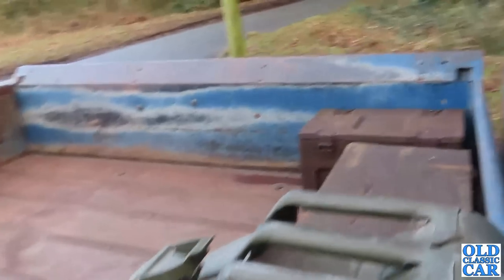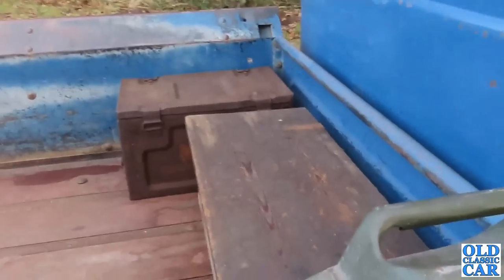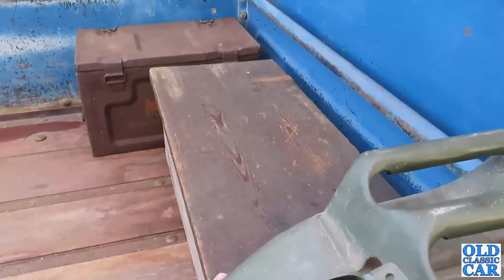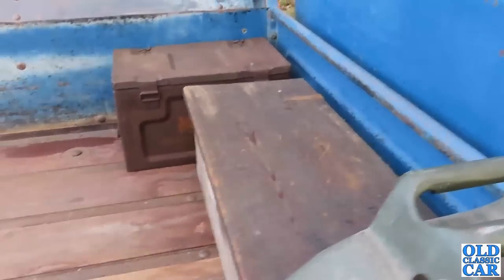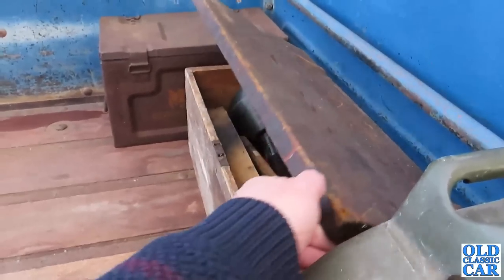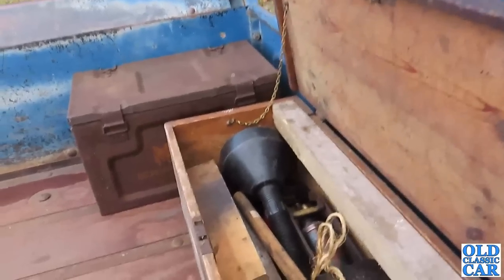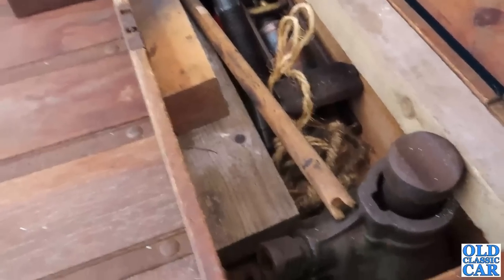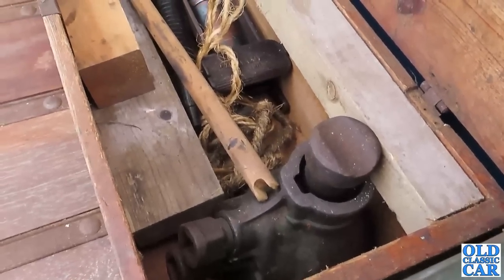There are a few period tools already set up for it and allocated to it. This old toolbox belonged to a chap and his dad built it. It was the first thing he made when he took up a carpentry apprenticeship in the 1920s, this box. So I thought this was a perfect place to put it. We've got a few old tools in there. Old foot pump, an old Dunlop Junior foot pump. And a big old bottle jack there.